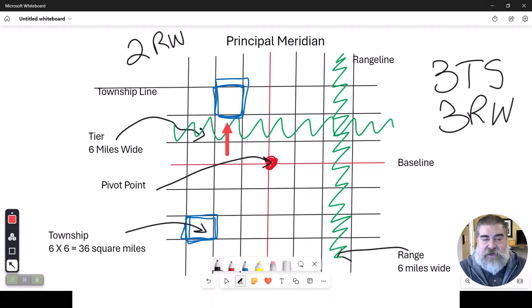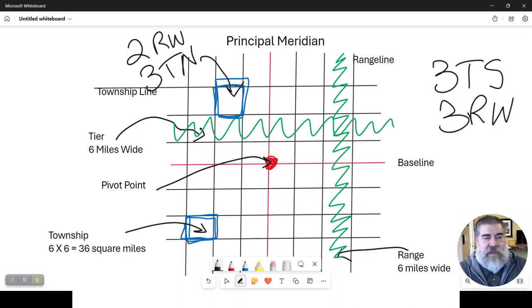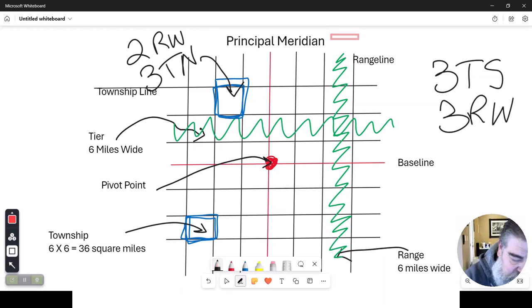There's the second tier north. There's the third tier north. So this range is identified as three tiers north. That's what this township would be. Two range west, three tier north. Now, don't forget, you have to attach it to whatever the principal meridian is. And in this particular example, we're going to use number two just as an example. So let's write that up there to make sure we understand. That's principal meridian number two.